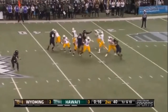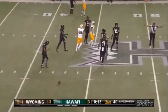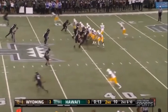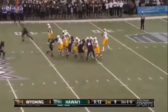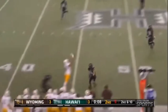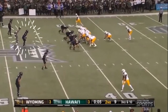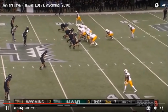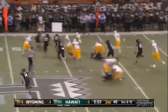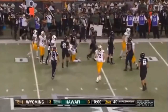Okay, nice discipline in your coverage. Now he's a dime backer. Okay. Again, rotates out into zone. Once again, the only pure linebacker on the field, I believe. Nice play recognition. Probably could have taken a better angle there, but not really a big deal.